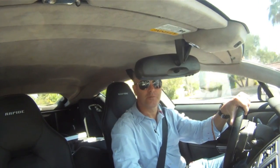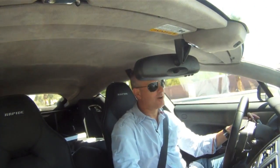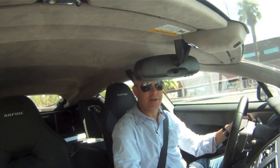And how cool would you look pulling up to your kid's school, dad or mom, in a car like this, and swinging open those back doors to put your kid in.